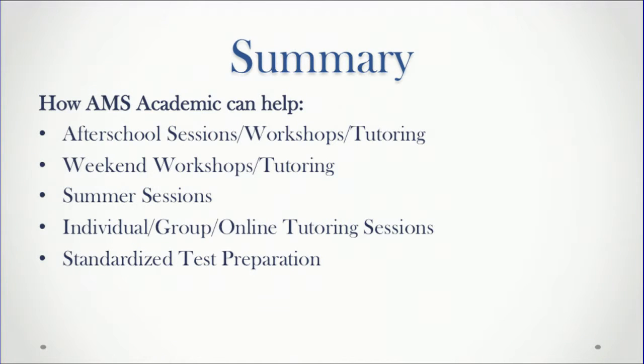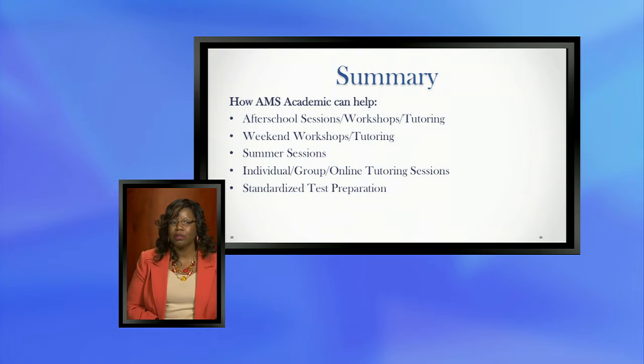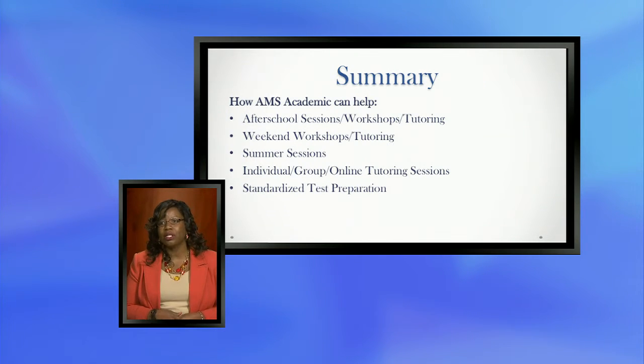How we can help at AMS Academic Solutions with these 5 C's is we have after-school sessions, workshops, and tutoring. We have weekend workshops and tutoring. We also have summer sessions where we do a lot of various activities. We have individual, group, and online tutoring, and we also help with standardized test preparation.